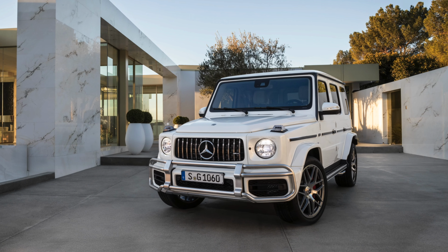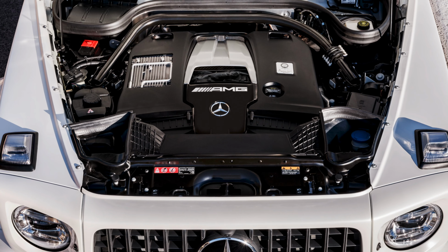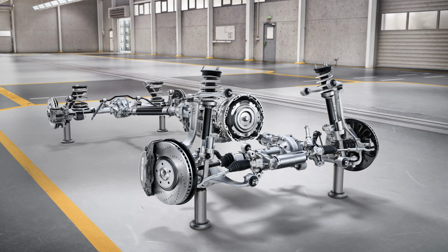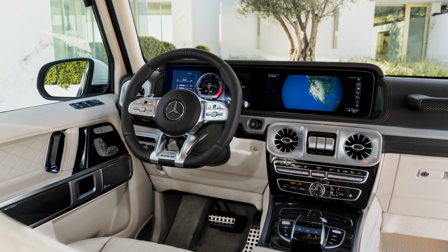For 2019, the second generation W463 G-class saw its biggest transformation in decades with a structurally all-new model with more modern driving dynamics, independent front suspension, and more comfort features, all while retaining that G-class character.